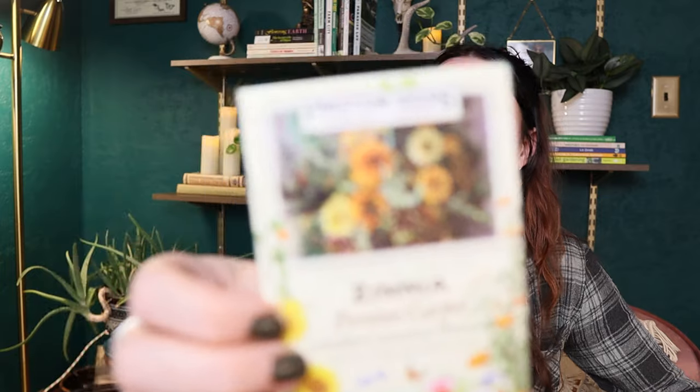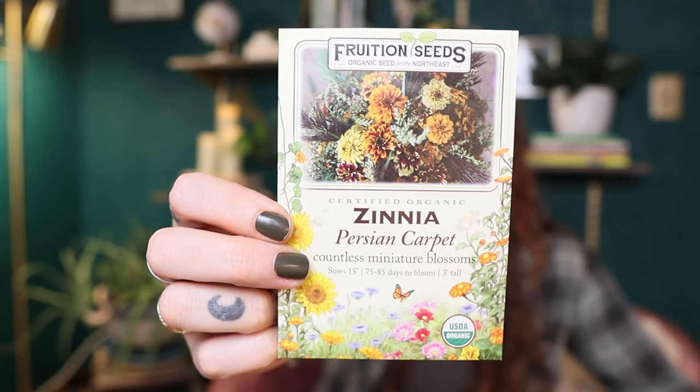So this is the Persian carpet zinnia, and it very much lives up to its name in that it just will carpet. It's about a knee-high plant, and it will just spread. And it really takes a good beating and will put itself back together again, because we had quite a few hurricane-like winds and all kinds of problems in the area that I planted it. Wasn't a lot of windbreak for them, and they would just grow straight back up again.